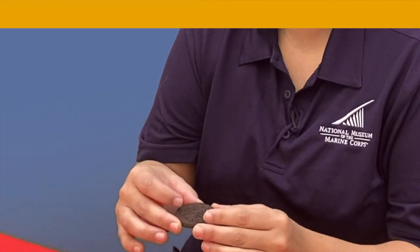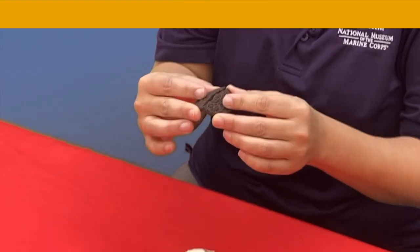Now take the top part of the cookie and gently break it in half. It's okay if the break isn't perfect. The Earth's plates aren't perfect either. We're going to review the different types of plate boundaries that we have discussed using this cookie.